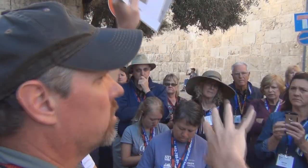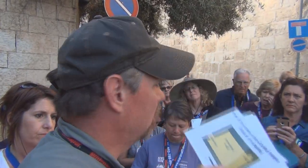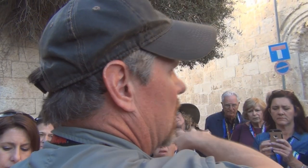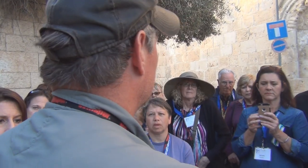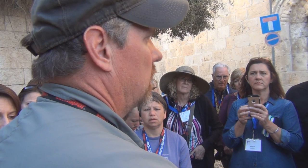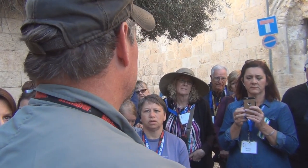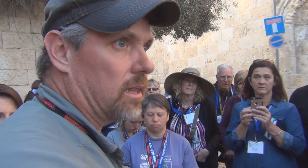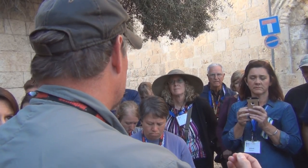Don't get lost in all the stuff again, the Crusader stuff and the Jewish synagogue, and we're gonna see the cenotaph of David in there, the empty coffin of David. That's not where the tomb of David is. I can explain that later. But this is the place where the Last Supper happened and where the Pentecost happened, the pouring out of the Holy Spirit. You were at the Church of Nativity in Bethlehem. That's the birth of Jesus. This is the birth of the church.